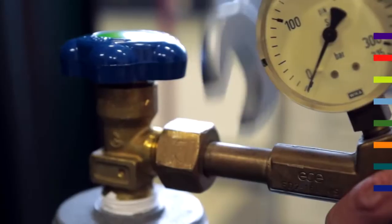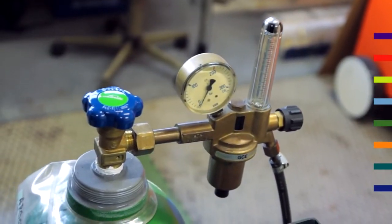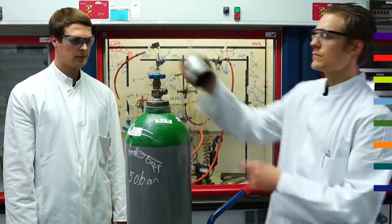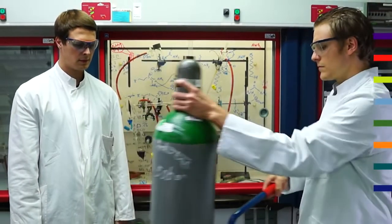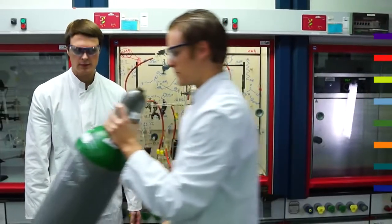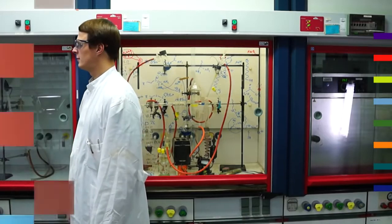In order to use the gas, a pressure reduction valve has to be screwed onto the main valve of the gas bottle. In order to protect the main valve, you always need to screw a cap on top of it. Gas bottles may only be transported on a gas bottle carrier.